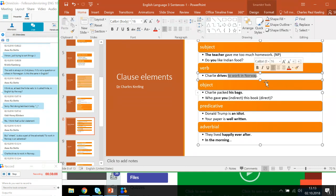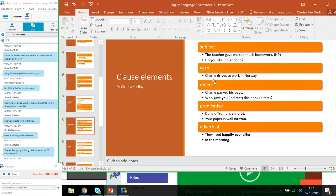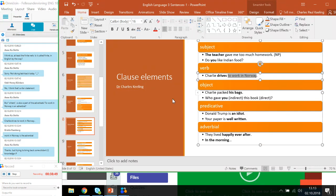Yep, all of that is the adverbial. Where do I drive to? Yes, all of it. It's that simple. That's why clause elements is quite a nice way of analyzing things as well, because you don't have to go into word level detail. Charlie drives. Annika's asking about this question in particular, looking at what I'm trying to get at the verb, but subject Charlie drives. Where does Charlie drive? No, it's cool. Don't worry. To work in Norway. Adverbial. Boom. That's it.